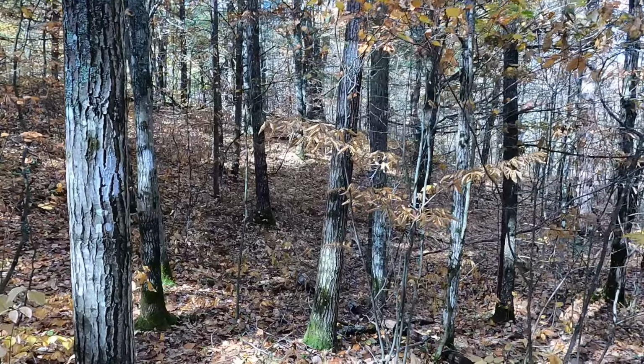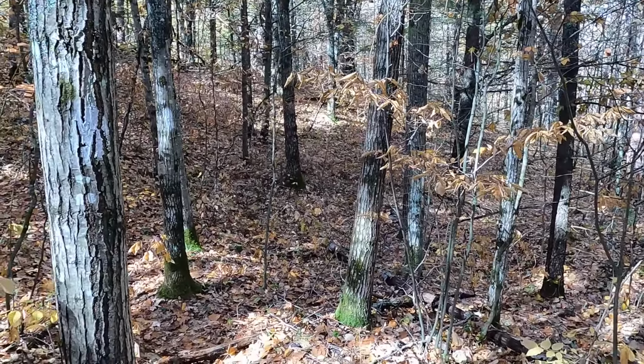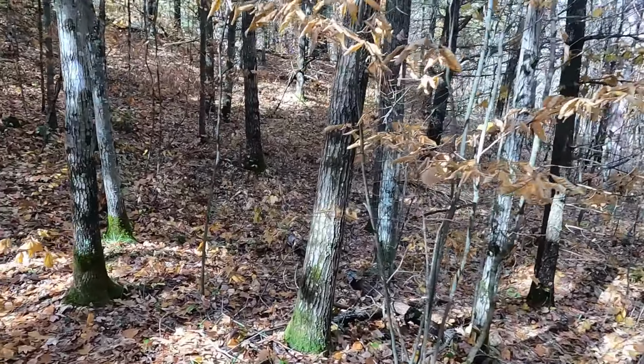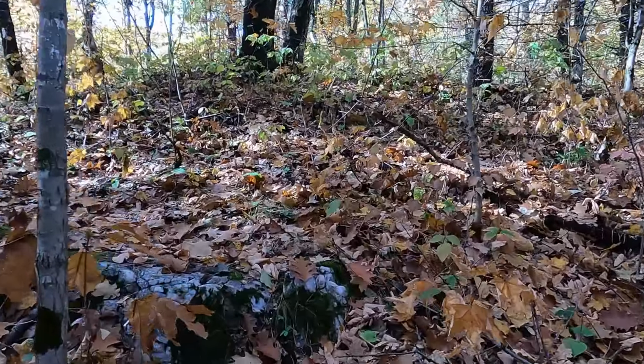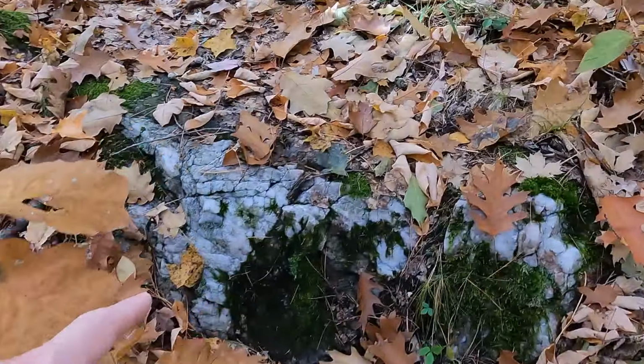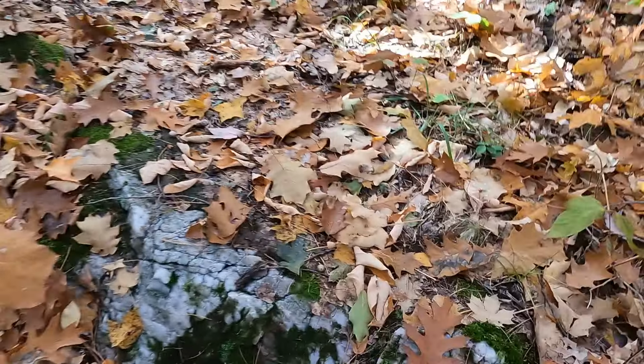Right now, I'd say we're walking north-northwest, so a little bit off. Oh, look at that. Nice piece of quartz here. Nice piece of quartz. There, chunk over that way. It's nice. White rock.